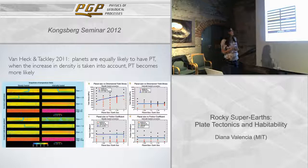Another study that seemed to point in the same direction is this one by Van Heck and Tackley, where they look at a numerical model and look at four cases. Either the system is heated from below or the system is heated from within, and two different prescriptions for deformation. And what they find is that it looks like planets are equally likely. Planets that are more massive are at least equally likely as Earth to have plate tectonics. But once you include the effect of compression on the density, then it becomes more likely.